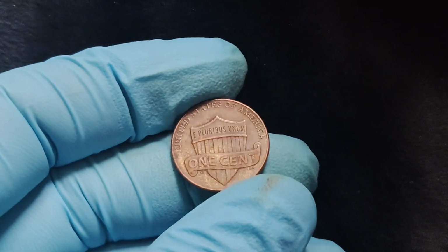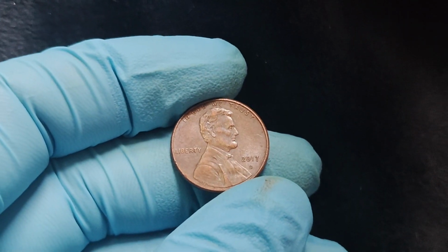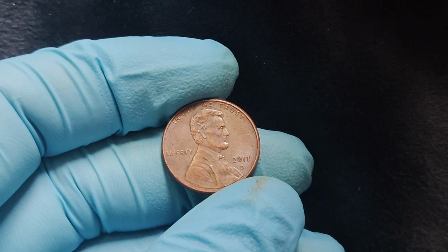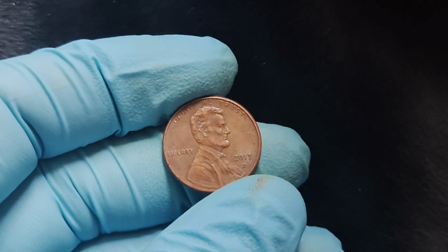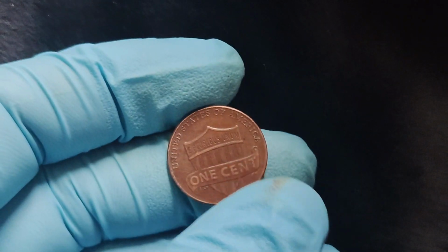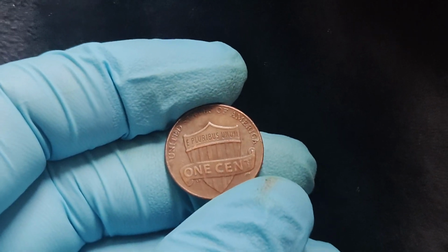Okay, so how did we get to $4 million? The value of this penny skyrocketed because of two things: rarity and condition. One pristine example, graded MS 69RD, that's mint state 69 red for my non-collector friends, sold at auction for a jaw-dropping $4 million. Think about it. Something that originally cost 1 cent now costs more than a Bugatti.